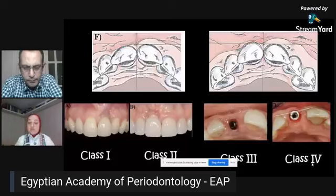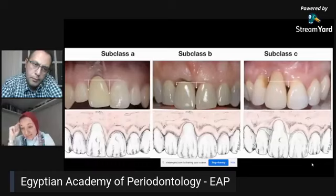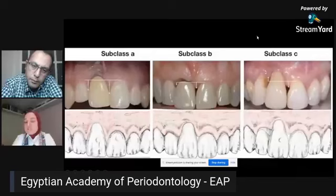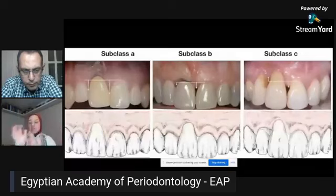Then they classified three subclasses according to the level of the interproximal papilla. And this is actually something we usually miss to look at while we are treating a case. So if the distance between the papilla and the natural neighboring is more than 3 millimeters, it's a subclass A. If the distance between the tip of the papilla and the neighboring natural is less than 3 millimeters, it's a subclass B. And if the papilla is at the level of the neighboring or more apical, it's subclass C, which is the worst prognosis. So whenever you address a case, you say this is class one, subclass A, this is class two, subclass A, whatever your classification is.